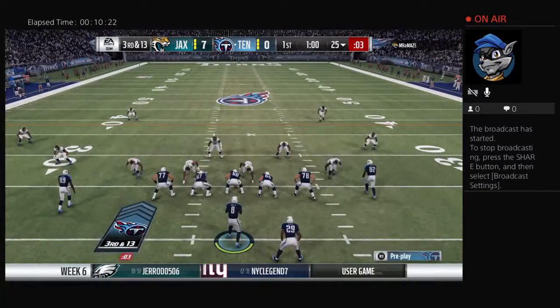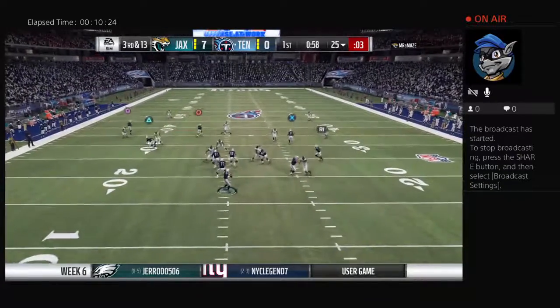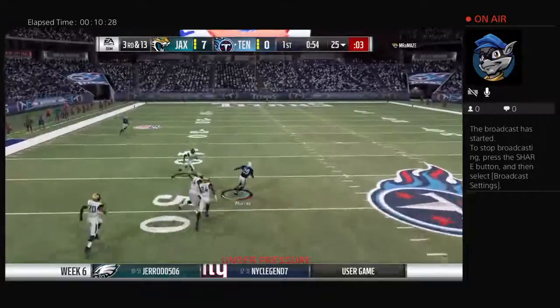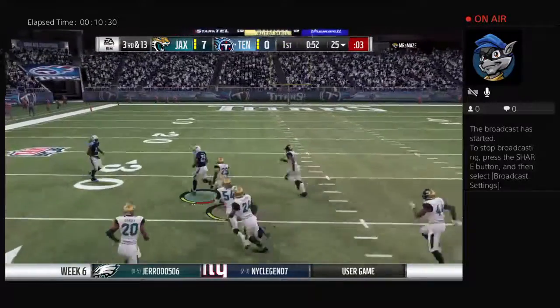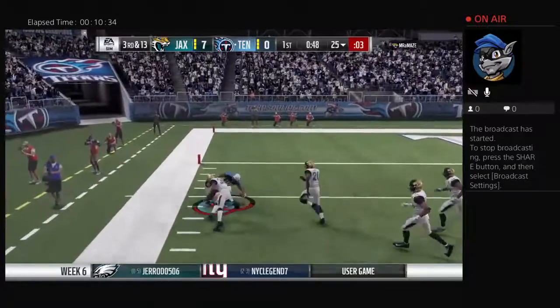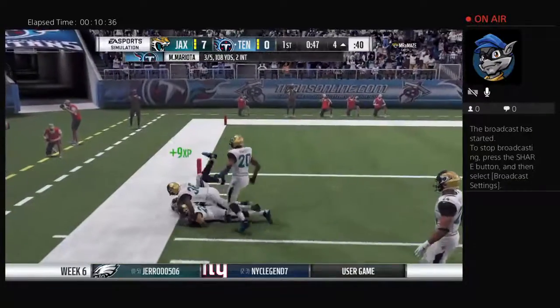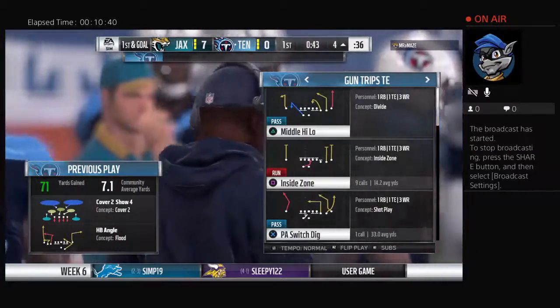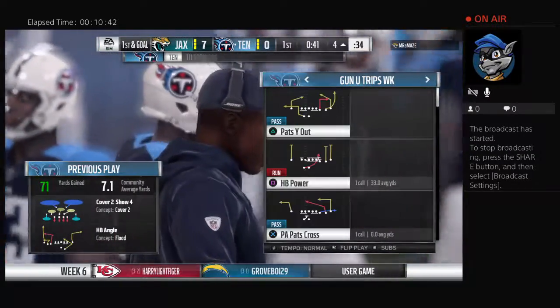The play clock's running down. 3rd and long here for Mariota. Being chased out left. Caught here by DeMarco Murray. Off to the races. DeMarco Murray. And he takes it down deep into enemy territory. They're able to convert on 3rd down, and that sets up a 1st and goal.